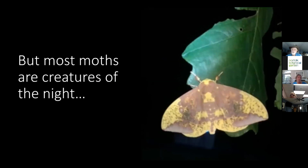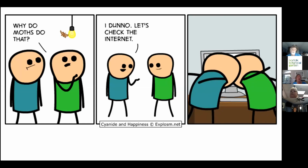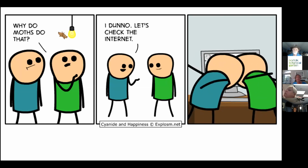But most moths are creatures of the night. And that's what, when we think of a moth, that's what we think of. So take a look at a couple of interesting things here. I always thought this was a nice little fun comic. Because a lot of times with all our apps and everything, yeah, we're jumping on the internet to try to find stuff.